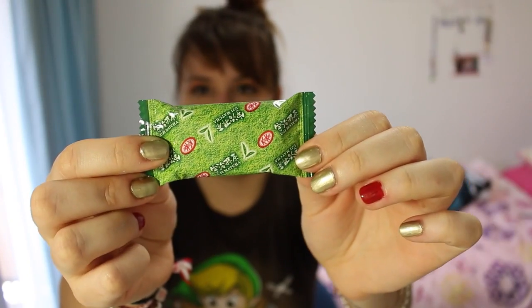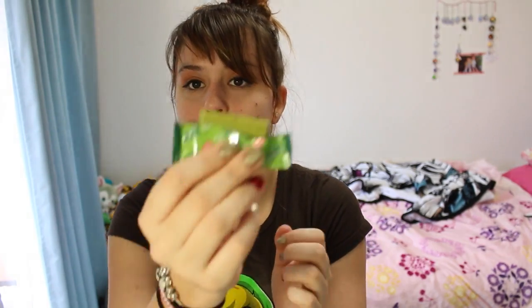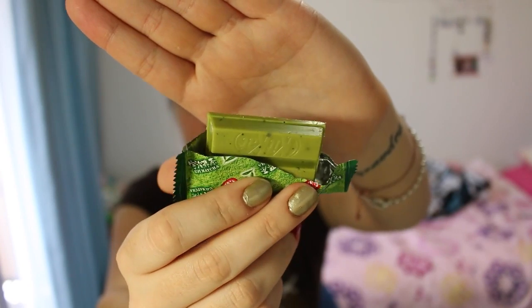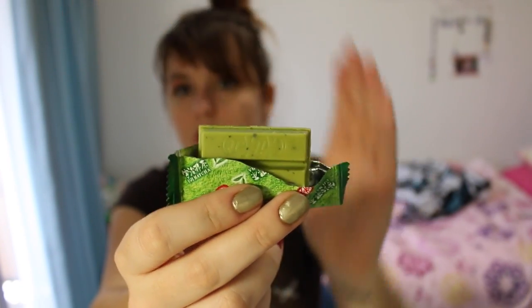Next up, I'm going to be eating this matcha one, and I wish I had a normal matcha one so I could do a taste comparison. Unfortunately, I ate them all and haven't bought any more since. Smells like a normal matcha KitKat. I don't know how well it's showing up on the camera, but there are little flecks in it which the normal KitKats do not have.